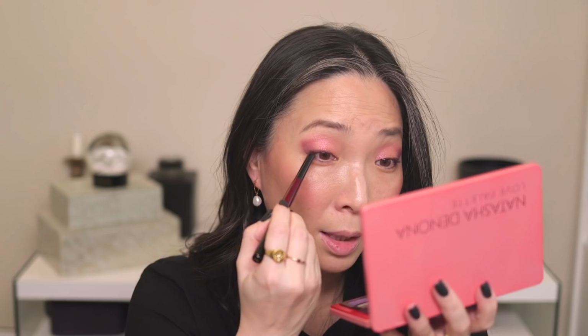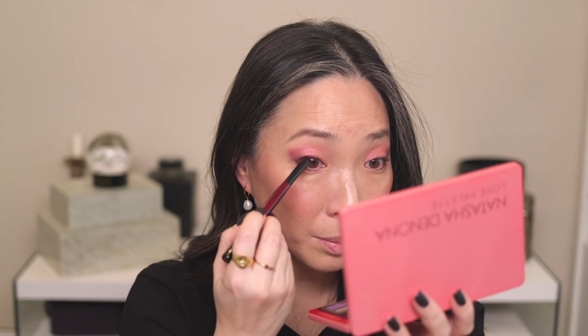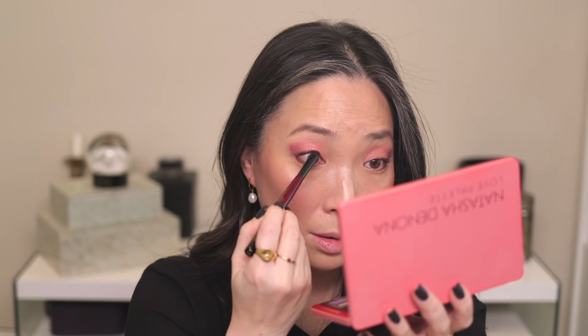So maybe what I'll do is I'll go into Trust right here, and that's a creamy matte shade, and just kind of build on top of Commitment. Yeah, that's just a little bit darker. It just adds just what I need in terms of a liner.